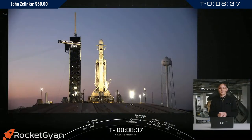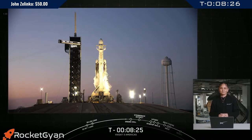And speaking of fairings, today's launch marks the 100th flight of a reflown payload fairing. The ViaSat-3 Americas mission also marks the very first Falcon Heavy to launch with flight-proven fairing halves. ViaSat-3 is the first of three satellites to make up a new global constellation. So here's more about today's mission and payload.